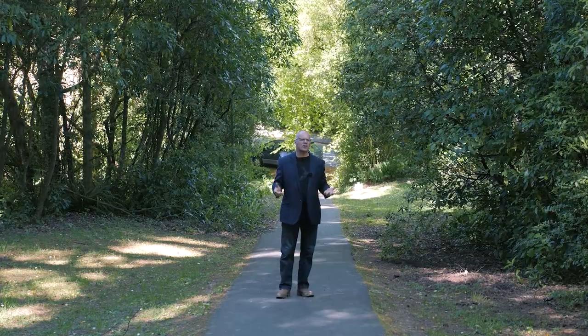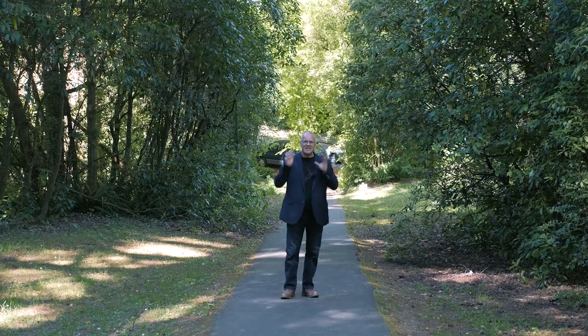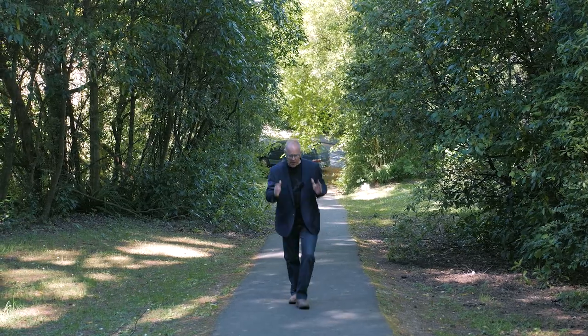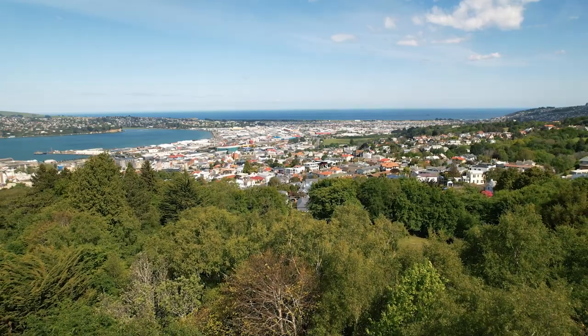And it would have involved him, as well as working by day to earn his family's income, in the evenings, trudging for long hours up this hill behind Dunedin to build his family a home.